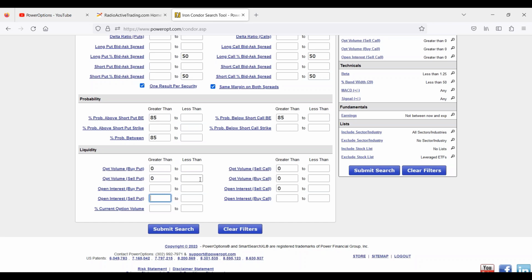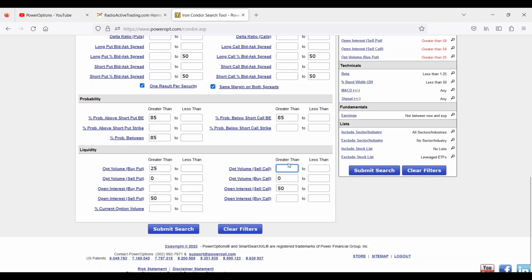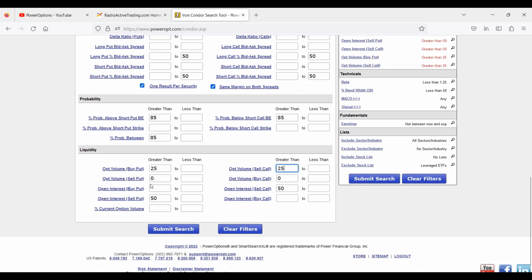times. So if you in general trade, let's say 5 contracts of an iron condor position, I might look for an open interest of at least 50 on the call and the put, and a volume of at least 25 contracts, at least for the sell option. Maybe a little bit less for the buy, but at least for the sell option. So that 5 and 10 times AMS, that's generally what we look for.